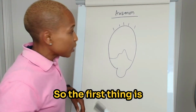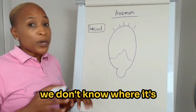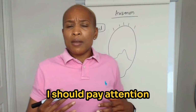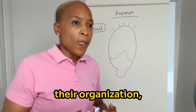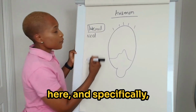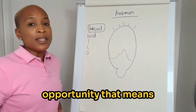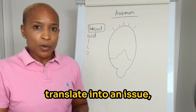So the first thing is on the internal side. Internally, now with this new information, we don't know where it's come from, but we need to try and help them figure out, is this something that I should pay attention to? And help them better understand what is happening inside their organization. Because they need to figure out really quickly, is there a need here? Specifically, is it an issue that is completely broken and we can't move forward? Is it a challenge that's creating a hurdle for us? Or is there a new opportunity that, if we don't grab it over time, might become a challenge that can then translate into an issue, and we don't want that.